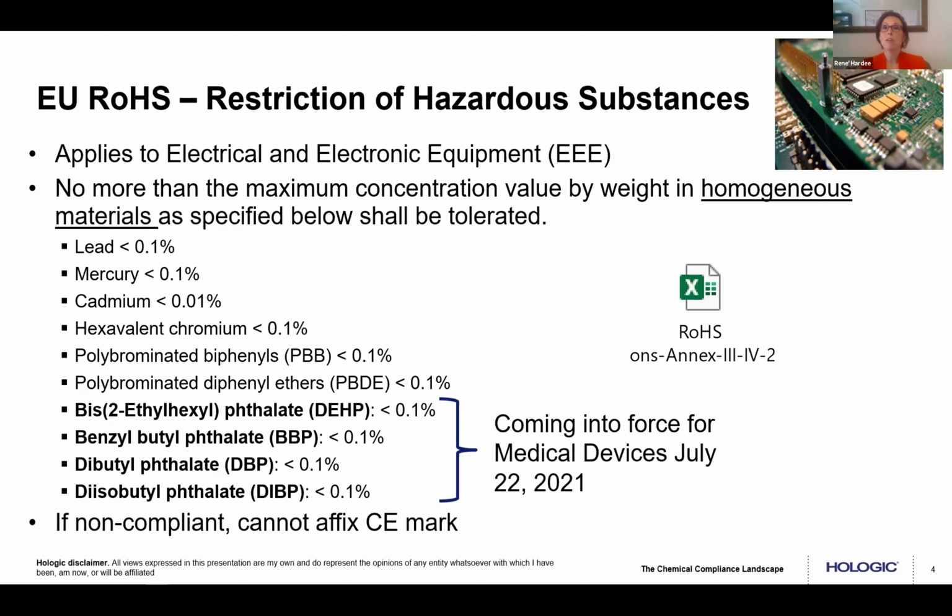So what this means is that if you are above this threshold, you are therefore non-compliant to RoHS, and therefore you cannot affix your CE mark, and therefore you cannot ship the product into the EU. And it's very cut and dry. It's kind of a no-go, on-off type of situation.